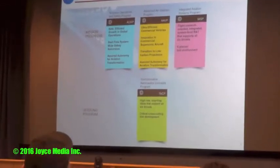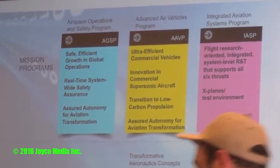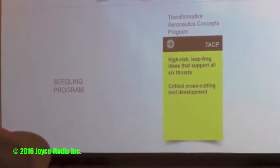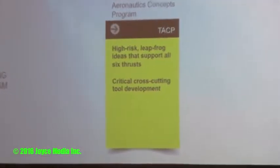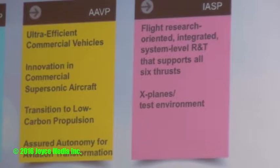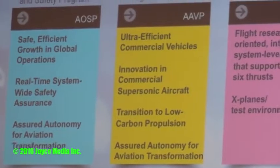And then ARMD is organized now into four distinct programs. They also have in our strategic implementation plan a series of strategic thrusts. Across those four programs and those six thrusts, it defines all of the work that's happening in ARMD. Our project exists within the Integrated Aviation Systems Program, which is the pink one there on the end. The projects in that program are all flight research oriented. They do research and technology developments, and they assure those developments through integrated system level tests. That's the kind of work we're doing on the project, to give you a little foreshadowing of that.